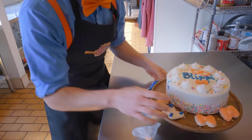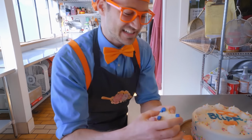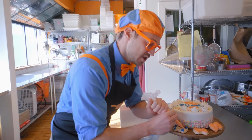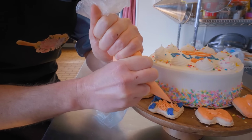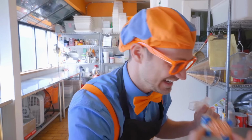Whoa, that doesn't look like my bow tie, does it? No, that's okay though. Sometimes when you're being creative, yeah, actually all the times when you're being creative, you can do whatever you want. Yeah, like this. Woohoo! Check it out. Whoa, yum. Doesn't that look tasty? Yum.